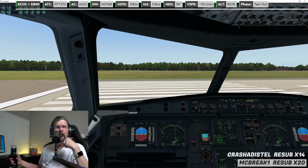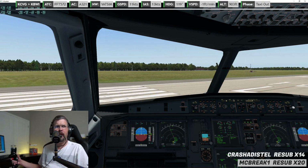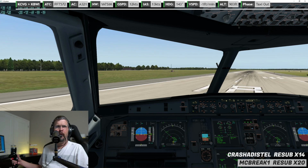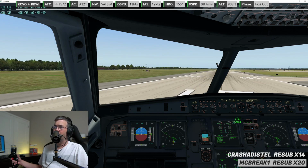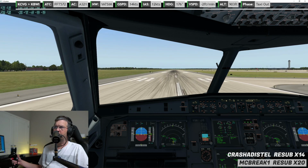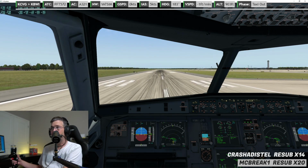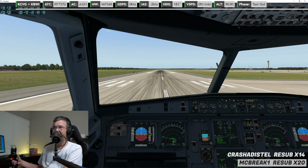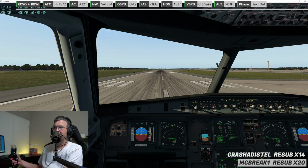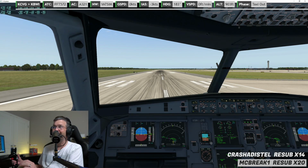If I lose the stream today, it's because we're having gigantic thunderstorms here in Salt Lake City. In every aircraft, the shadows make the cockpit way too dark. What can I do? That's a good point. I mean, in X-Plane, you can obviously hold down shift and change the time of day. See how that's changing the cockpit? I mean, that's one thing to do.